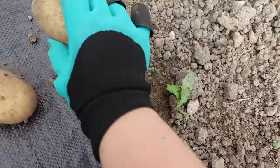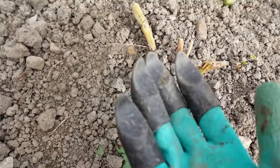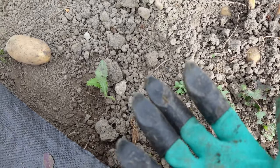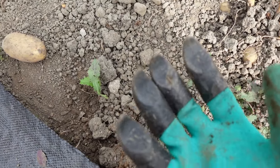Take these potatoes home. I've dug them up now. But this is, I don't know. I don't know what this is. I don't know what job this would be good for.